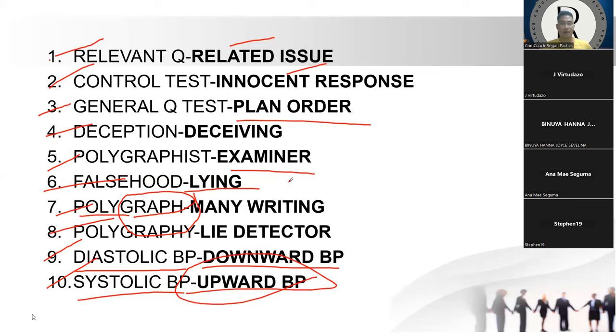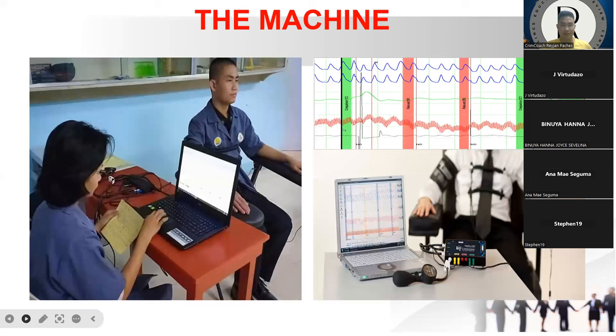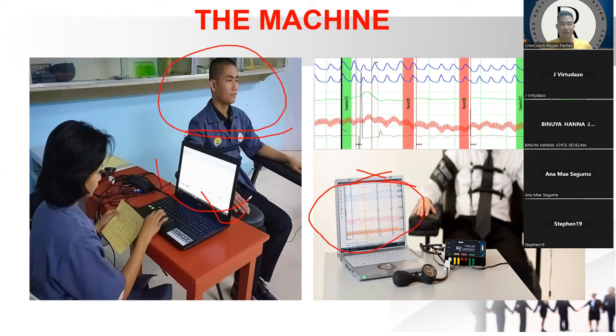Okay, of course, class, this is the machine. So, ako yan. Okay, so di ba? Tingnan niyo ang itsura ko dyan. Okay, so that is the machine, class. Of course, ito yung old na machine natin sa polygraph. Ito yung bago. Ito yung digital. Okay, kaya dati ang tracing, ito yung tracing natin, class. Okay, medyo mahirap pa. Ngayon, ito na yung tracing na lumalabas. Pwede mo na agad-agad i-print yan sa printer unlike before, di ba na hindi?